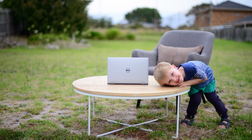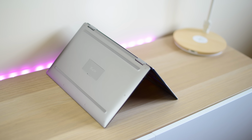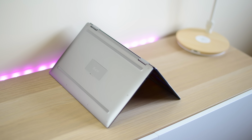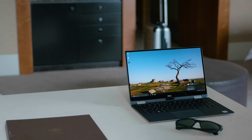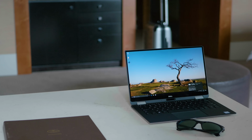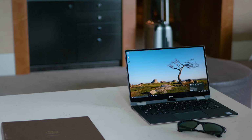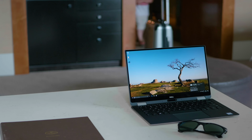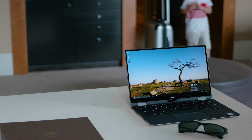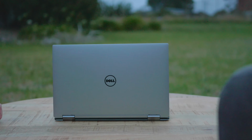Now the design is beautiful. It's just like the XPS 15 and 13. You get that full metal jacket, that aluminium exterior, and you have that carbon fiber interior and that beautiful, gorgeous infinity edge display. Now I said the XPS 13 in gold was the sexiest laptop I've ever used. Well, this one's even sexier because this design just gets better the smaller and thinner it gets. And the XPS 13 is thin, but this is next level.